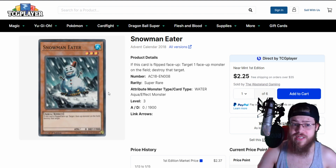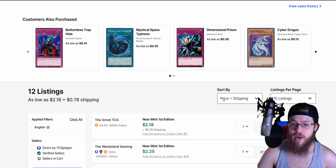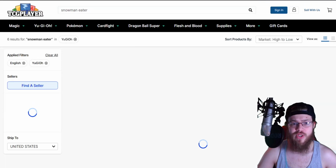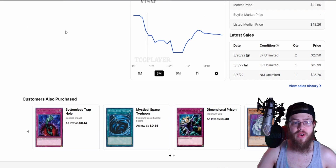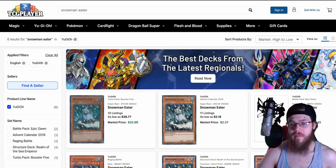But I just think it's a good card. Obviously, the penny stonk would have paid off a lot now. But this card, I still think at $3, it's pretty fair because the super rare, the only other foil Snowman Eater is the Turbo Pack Super, and that's sitting around $40 for light play, $50 for near mint. So if you don't want to play a common or star foil, there's also star foil. That's not a bad penny stonk.